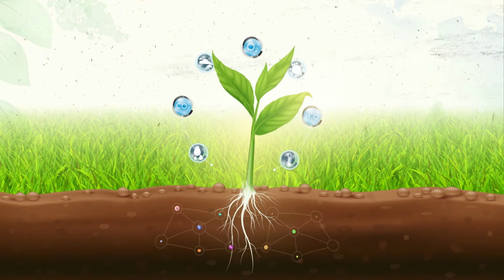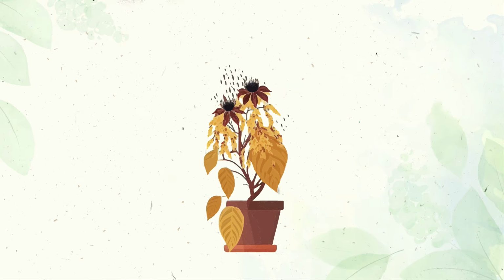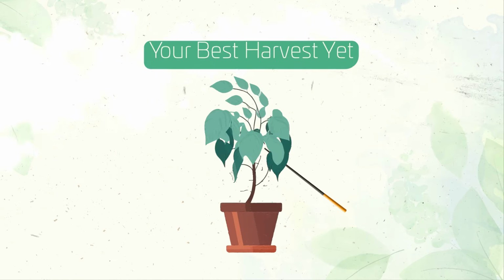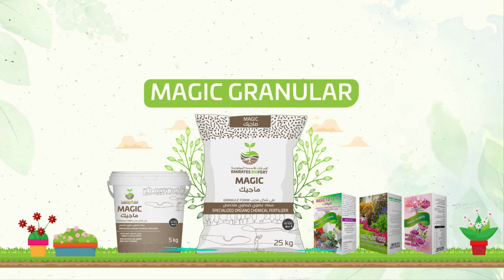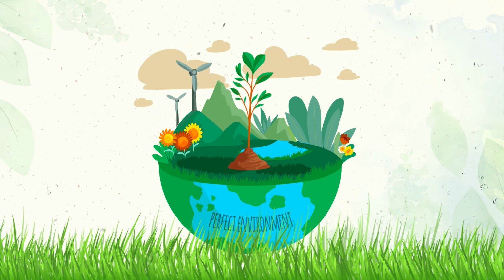Are you looking for fertile soil and lush green plants and lawns in your garden? Your crops could be missing out on essential nutrients. Then you need the magical touch. Choose Magic Granular, a collection of specialized slow-release organic chemicals with essential elements to create the perfect environment for growth.